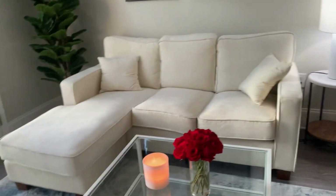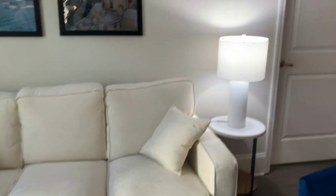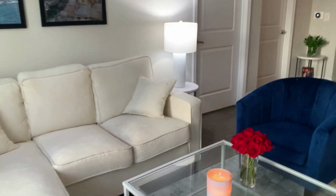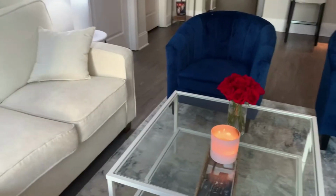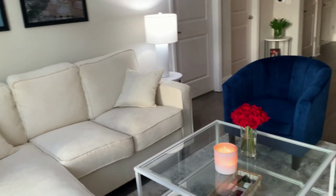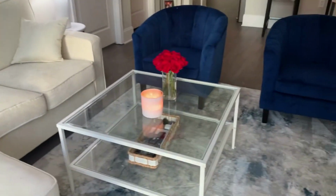Like, you don't want everything to be square. So, you know, adding in some curvature, some round things, square things like that definitely helps the feel of a space. And I'm no interior designer or anything, but you'll be able to tell the difference when you incorporate some round pieces as opposed to just keeping everything super square. So I hope that made sense.